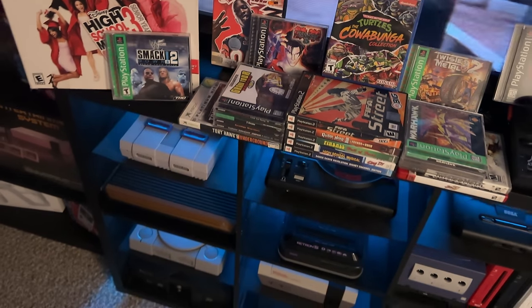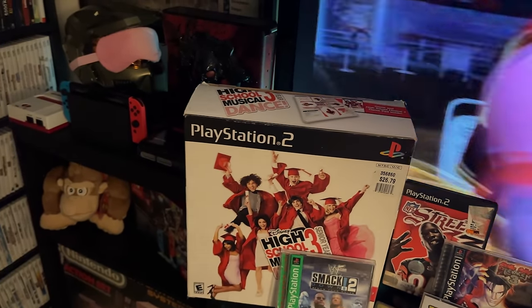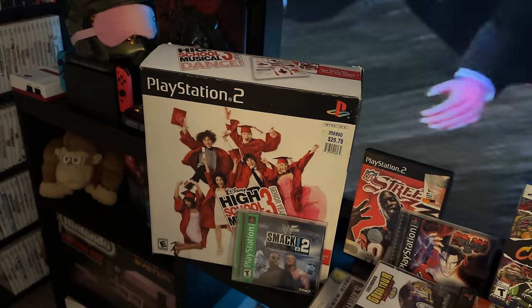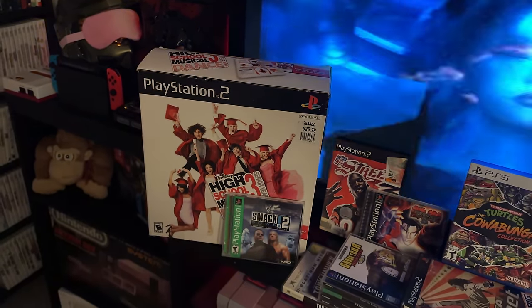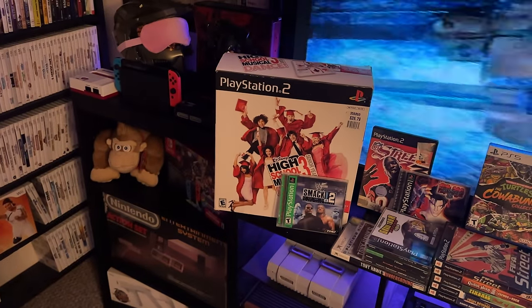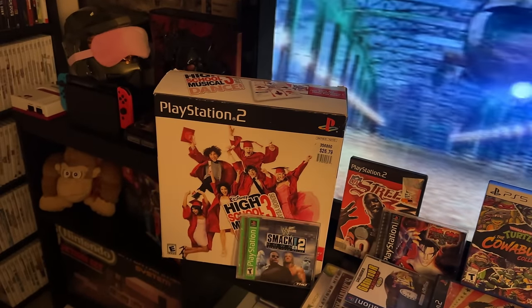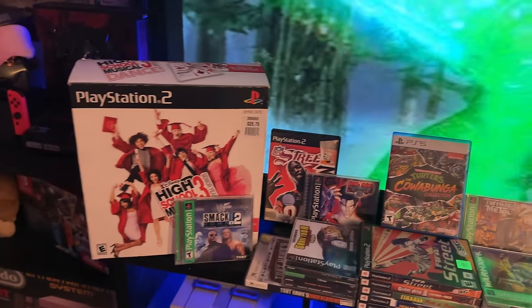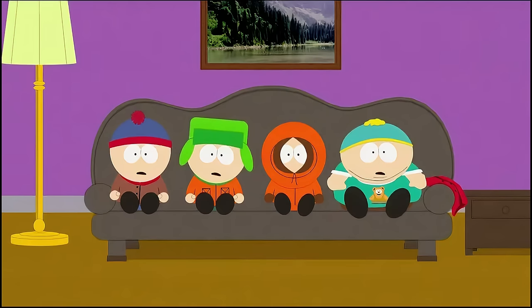But that's not all. We've got PlayStation 2 stuff to talk about. I mean, first off, this huge eyesore of a box. I can't believe I picked this up, but for $5, I could not leave it behind. High School Musical DDR pad. But hey, I can never have enough DDR pads because weirdly enough, I know people who like to play DDR and they have come over and played DDR at my place with my thrifted DDR pads. So at least they're gonna get used. That's pretty much all I can say about that. This is cool.